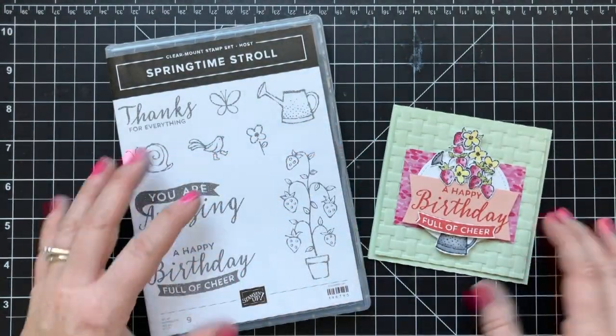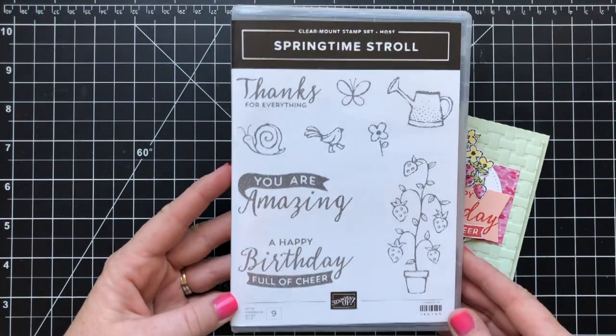Catalog. I apologize if you hear some weird noises in the background. My house is being worked on.